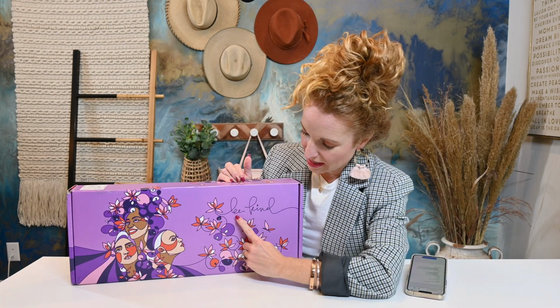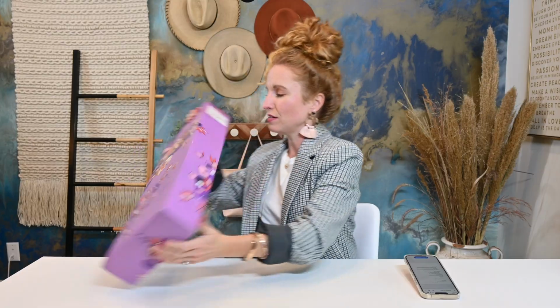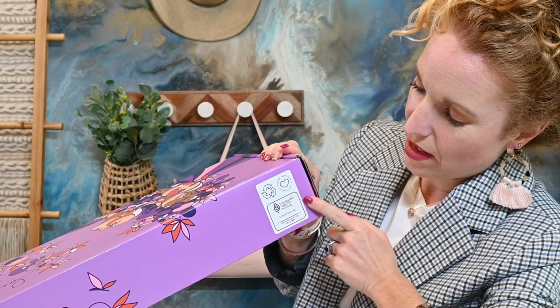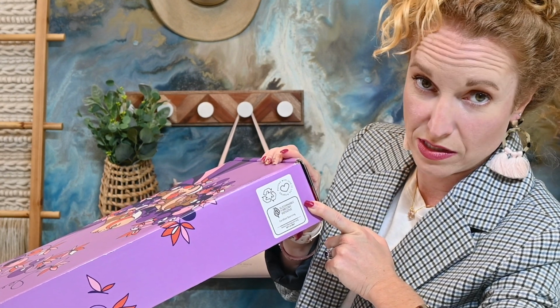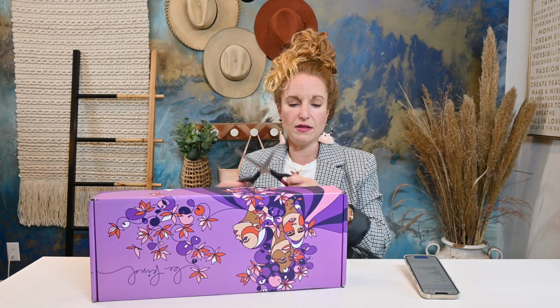When I first got the box, I thought that it was B-E-E kind. So I looked it up, but it's not. That's just a very big B. So it's B-E kind by Ellen. I also noticed that it has the recycle logo, packed with love in Los Angeles, and Sustainable Forestry Initiative certified sourcing. So she's definitely sticking with her true mantra of being kind to the earth, being kind to others.